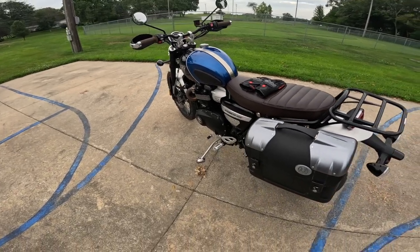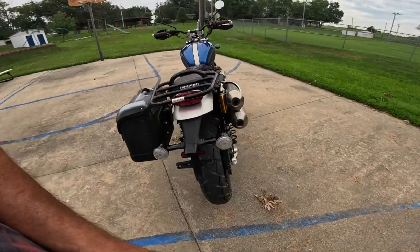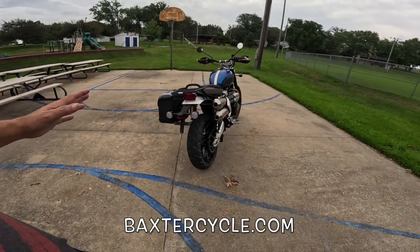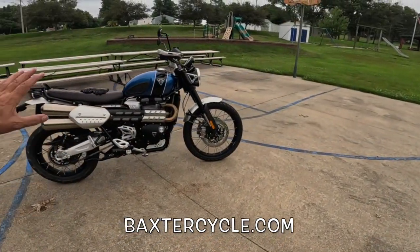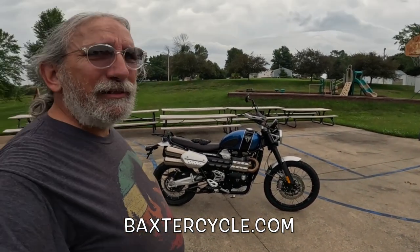I like this. Very good looking motorcycle. If you are interested in something like this, I suggest getting down to Baxter Cycle and checking this one out. They've got a whole slew of these in there, new and used. I think they only have one used one, but it's a product worth considering.